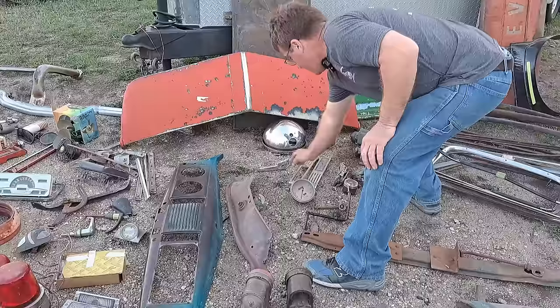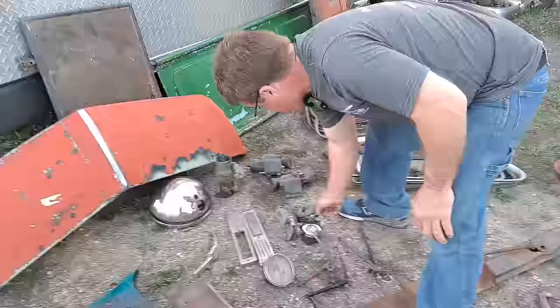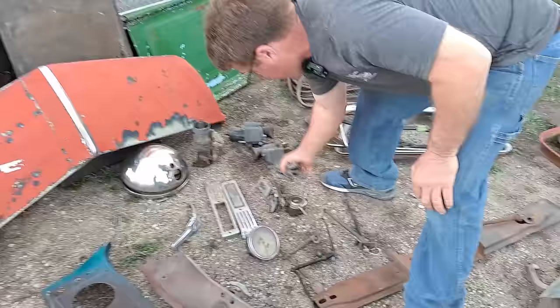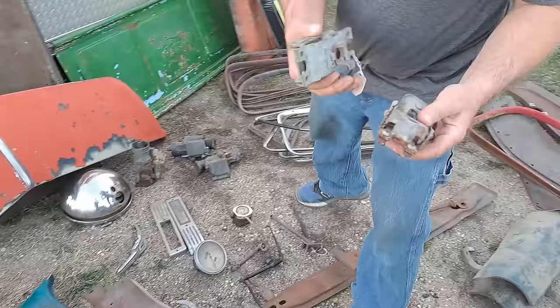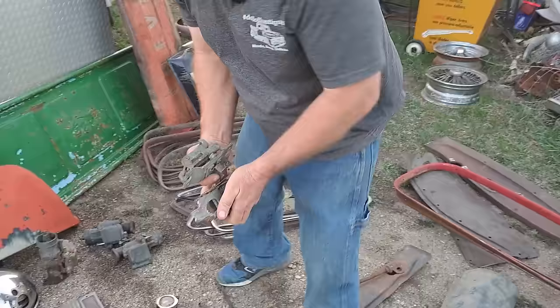We got some Chevy emblems here. These are parking lights for like a 47 or so Chevy car. These are kind of nice. These are Chevy too. There's a used one, but this one here is new, all stock with the tag on it, for like a 46 Chevy car. That's the trunk lid latch, but brand new. So that was a good find.